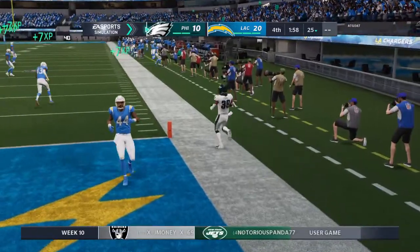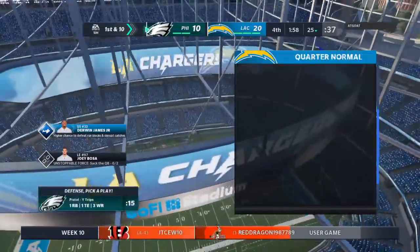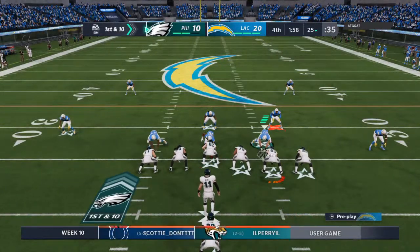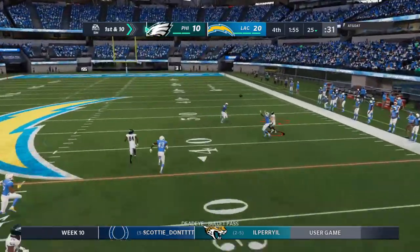And he is out of bounds here on the return. 1st and 10 at their own 25-yard line. The Eagles offense set to begin their next drive. And tough to win games if you're going field goal here. They got a field goal last time. Now they'll be looking for a touchdown.